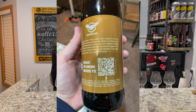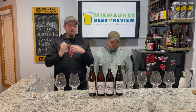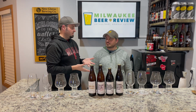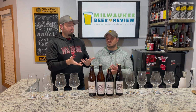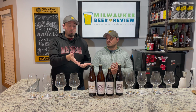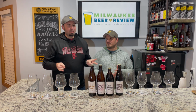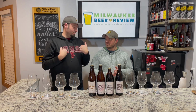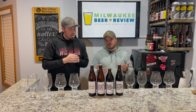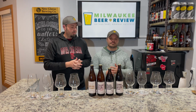But essentially every bottle here has a QR code that is linked to a Spotify playlist that was specifically curated to play that music along with drinking the specific beer. So kind of neat. They hashtagged it music to drink beer to, which is kind of cool. I love music. I think everybody does. So kind of a neat little spin on the way that they released their Black Friday stuff this year.